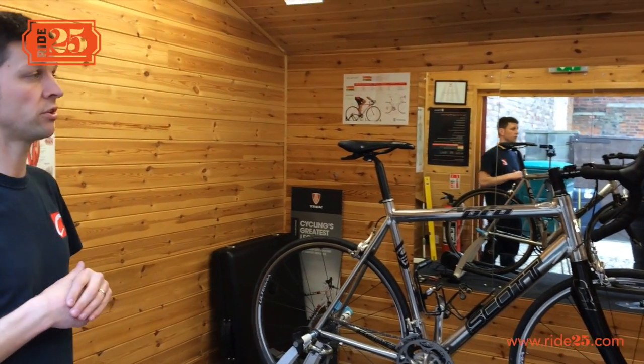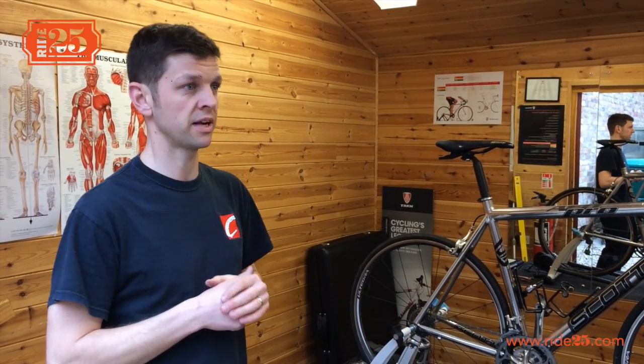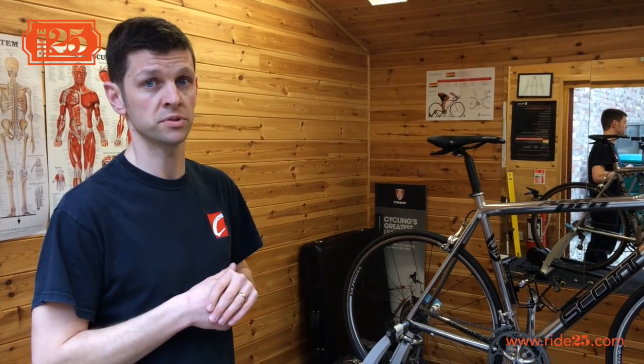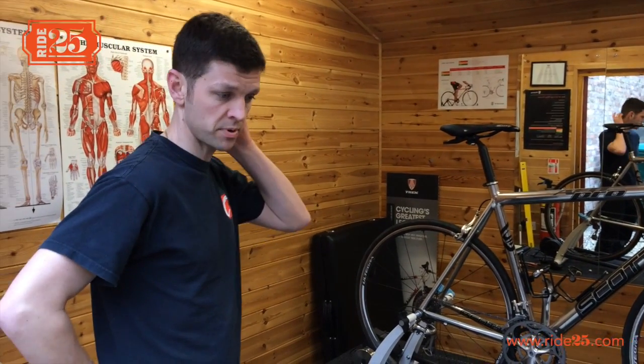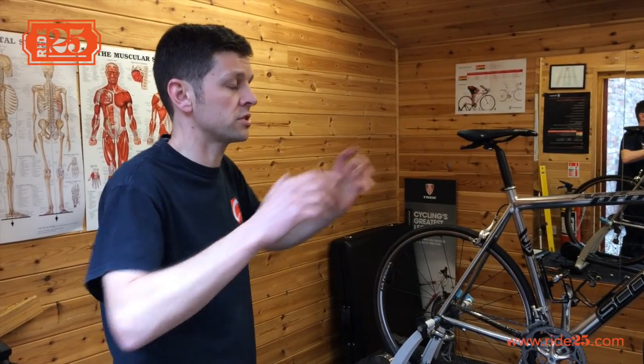If you can't sit and hold that for a prolonged period, then there's no point going out riding ultimately, because it'll create other problems, usually in the lower back and the upper neck. People sit on the bike and the neck disappears inside the shoulders like a turtle, and it needs adjusting.